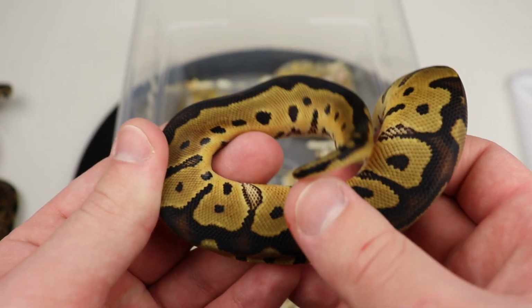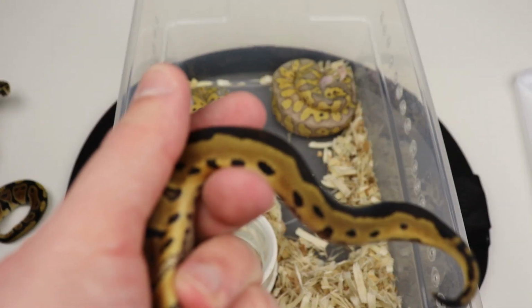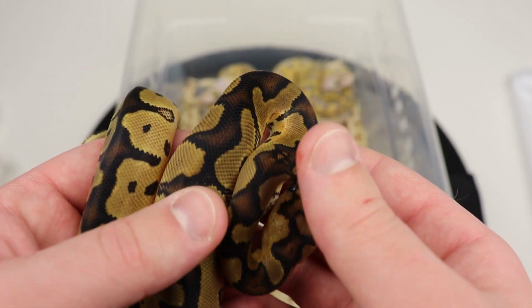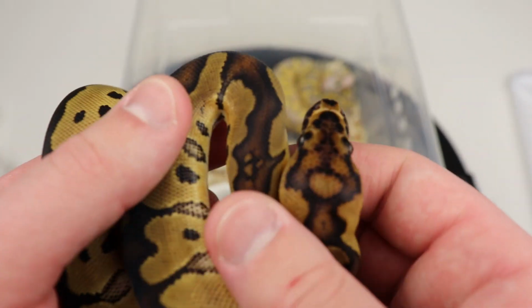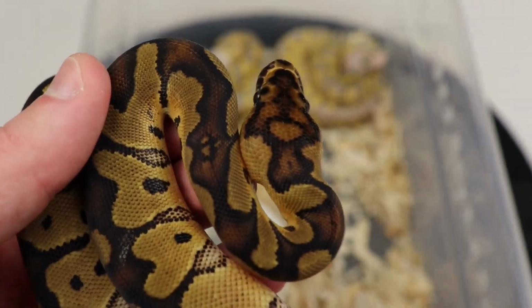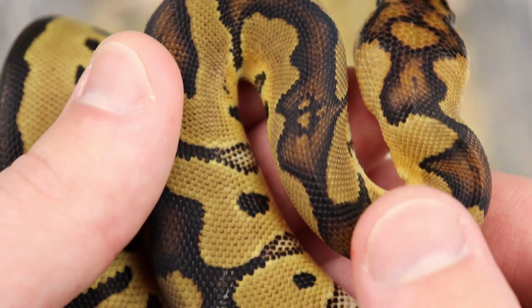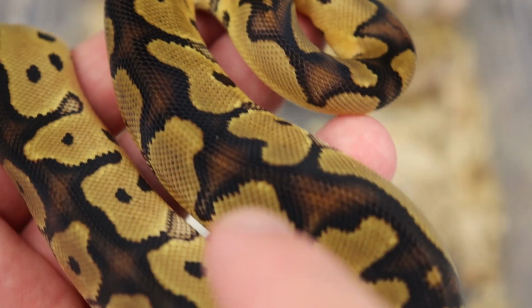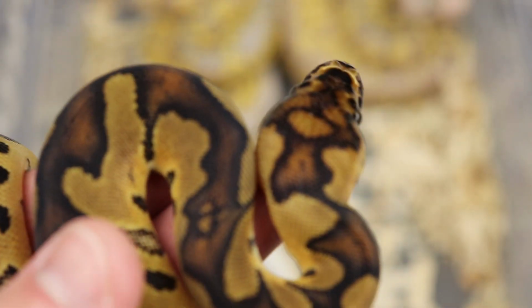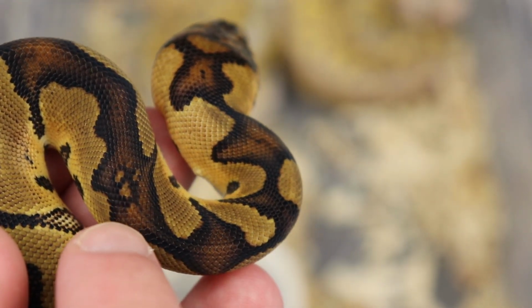Just all of the lines have been dissolved, and you basically just get these little dots going down the side of the body. And the other thing that I really liked on this girl, and it's just a little thing, nothing too dramatic, but she has this really cool mark on her neck right there. I've seen it in other clowns, where you have all this pattern down the back and it gets blushed, but then every now and then you'll get a little spot like that.